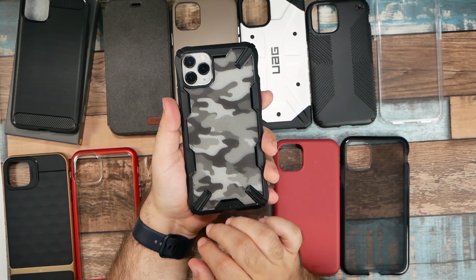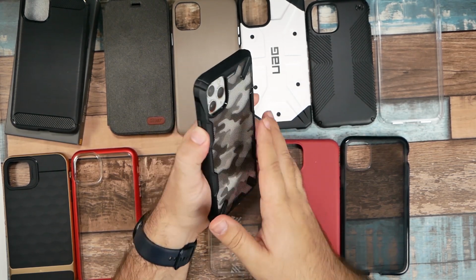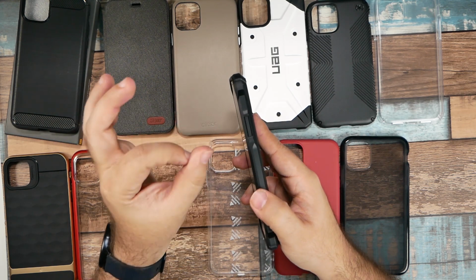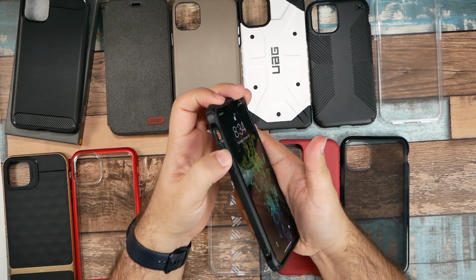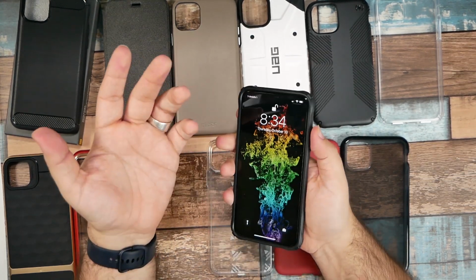It's probably one of my main go-to cases that I always get for phones when I just need a case for a phone. Solid, and this is the best thing. The texture on these buttons is perfect. There's no better texture I've seen on buttons overall for it, so that's why I just love it.